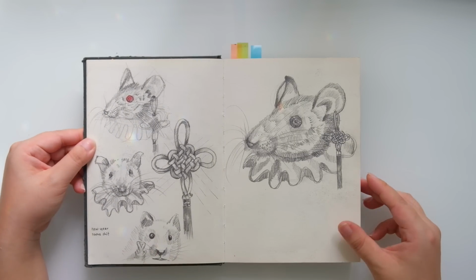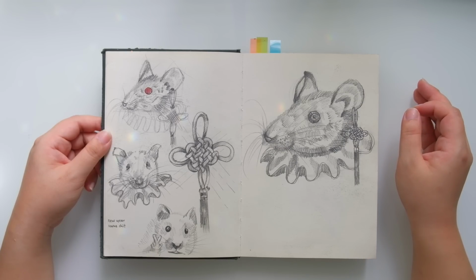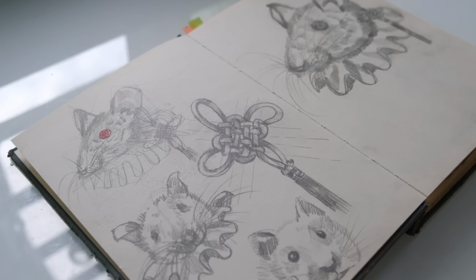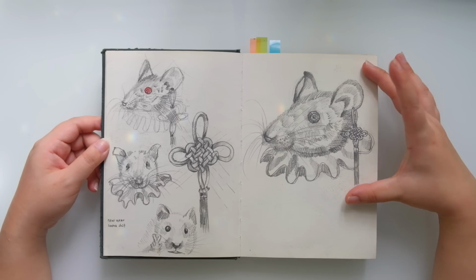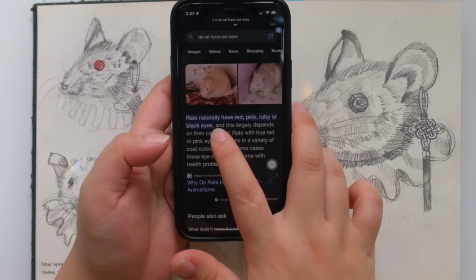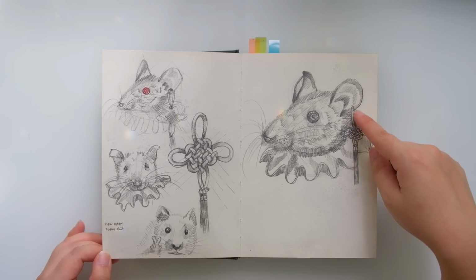Okay, so the first page in this sketchbook is these pencil sketches of rats. Because 2020 is the year of the rat, and in order to celebrate Chinese New Year, because I'm Chinese, I came up with this idea to paint a portrait of a rat. I honestly don't know what I was thinking, but anyway, I sketched this side profile of a rat, and it has rubies as the eyes, because rats have red eyes, and this is me double checking the facts, and I am correct. I wanted to incorporate some Chinese elements inside the painting, so I thought of painting a Chinese knot and making it like an ear accessory for the rat.